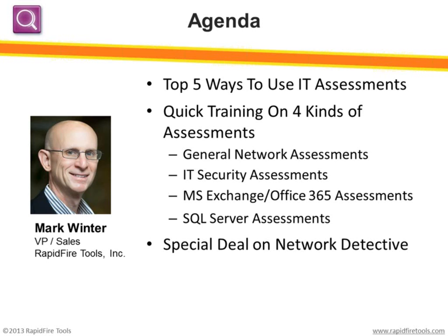But as Chris said, today we're going to talk about IT assessments. And I'm going to spend a few minutes going over some of the top ways that you can use assessments in your services business to both attract new customers and build new revenue, and also as a way to increase the stickiness of your existing clients in a contractual or managed service environment. I am joined today by our SE, Kevin Jones, who's going to do a little bit of a quick training on how to use the tool, show you what it looks like, how easy it is to use, and we'll conclude with a special deal.